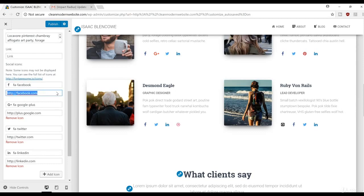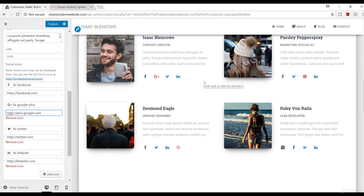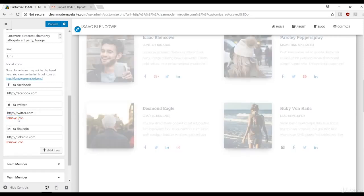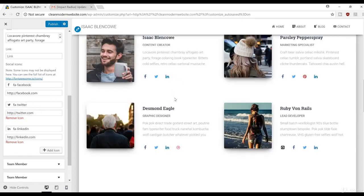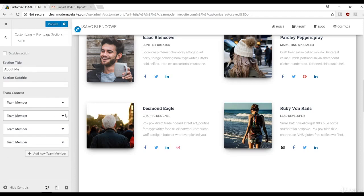That would be as simple as pasting in your Facebook page, your Google Plus account, your Twitter account, and your LinkedIn. What's even better is that say you don't have a Google Plus, no one really uses Google Plus, so you don't want it displayed, just hit remove, and in real time, it'll update it. So that's really good, and that's what you can do as well.